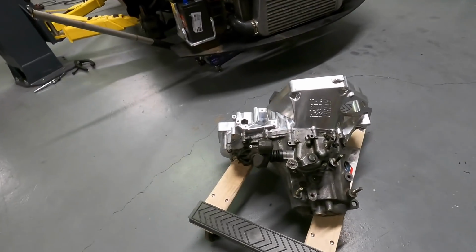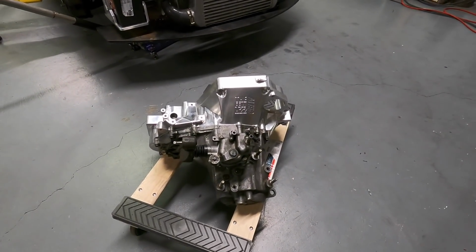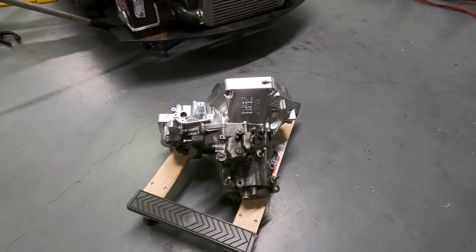We could have easily K-swapped the hatch and made it all-wheel drive and done this a long time ago, but I stuck it out and waited for this stuff to be developed, and we finally have our transmission, as you guys have seen. Got her assembled, and it has been waiting to go in the hatch for a few months now, and today is finally the day.